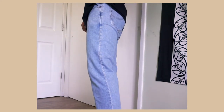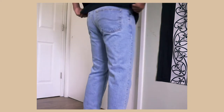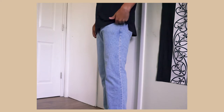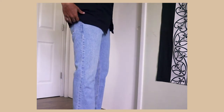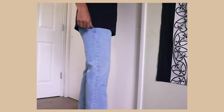I think these are Lee brand. The pants say regular fit, so I personally don't like my jeans too skinny, but I also don't like them too loose. But these actually fit kind of slim, which is nice. They give my legs room to breathe, and yeah, I just don't like skinny jeans anymore. I can't do it. It's not comfortable.